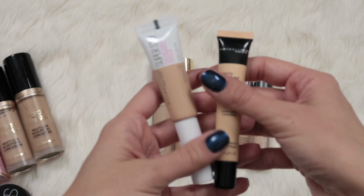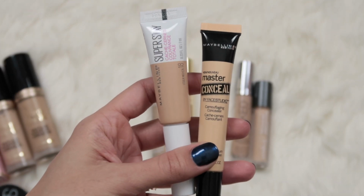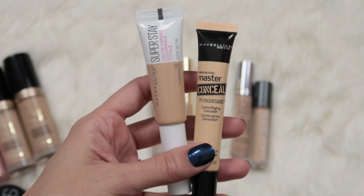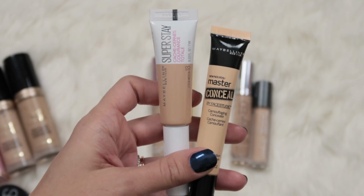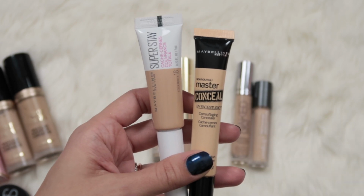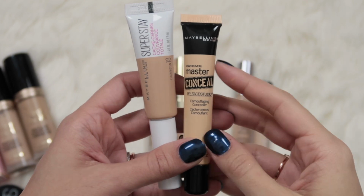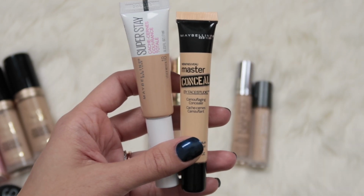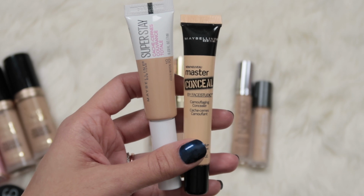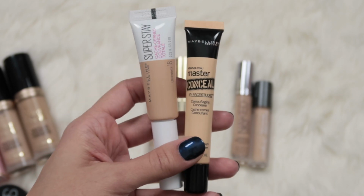The rest of these, what do I want to do? I think I will hold on to these 2 Maybelline concealers because they're fairly new. I bought these both in 2019. The Superstay one I really haven't tested out that much. And the Master Conceal was like an old favorite that I repurchased, and it is a pretty decent concealer. This one does not have a doe foot, it's just a squeeze tube, which I actually really like because it's way more hygienic than literally any of these other products. So these I think I'm gonna keep.